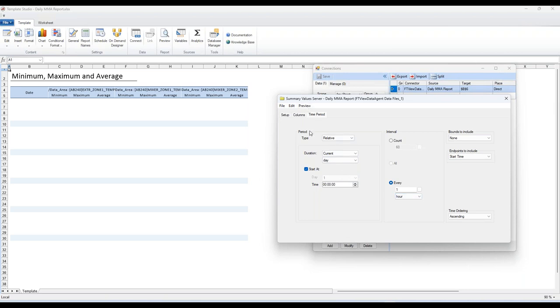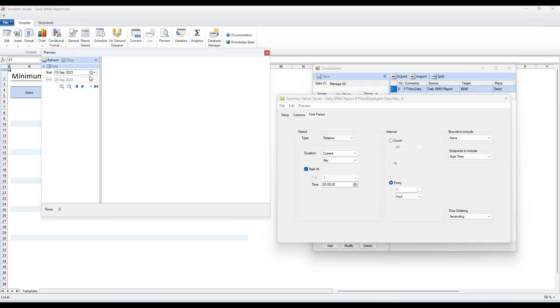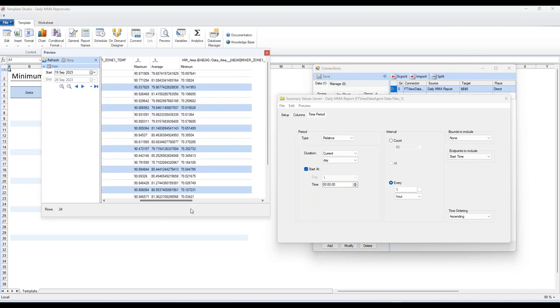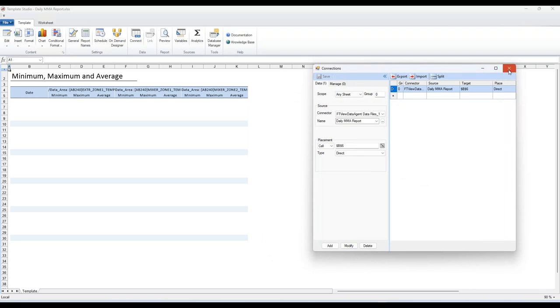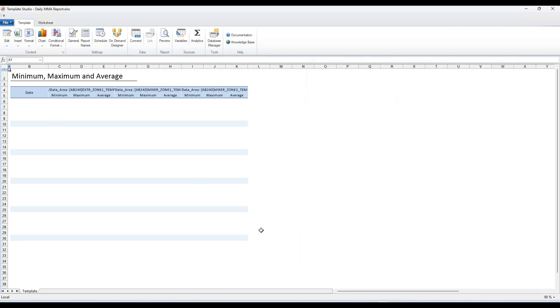But what's happening is this connection brings back a table, right? Brings back all those data points as a table. And that gets bolted onto this location in the worksheet. So if we wanted to drive other formulas, put trend charts on top of it, do conditional formatting, all that stuff works exactly the way it does in Microsoft Excel.